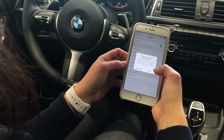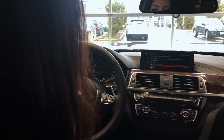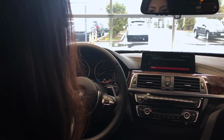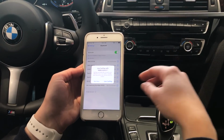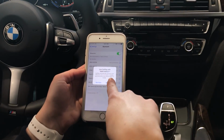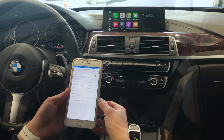Next, you can allow your contacts and favorites to sync. Go ahead and hit the OK on the screen. Your iPhone will give you another prompt. Click Use CarPlay, and then you will be connected.